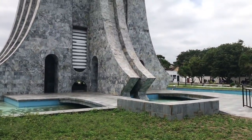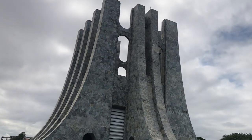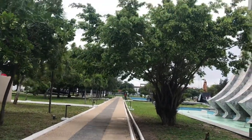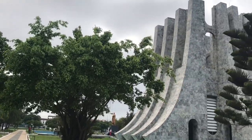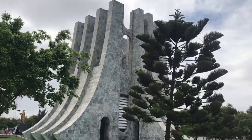Use this opportunity and visit, to give you a lot of understanding of the history of one of Africa's greatest leaders that ever lived. So instead of maybe having to come back later, just visit, okay? Highly recommended.